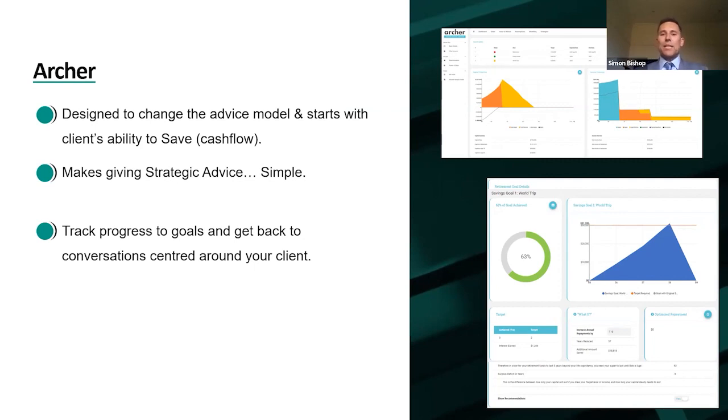So it's not just a calculator, it's an optimizer in that it'll even recommend strategies for the advisor. It will crunch a whole lot of algorithms and data in the background that would otherwise take paraplanners hours to do as they build out their cash flow modeling for clients. So that can obviously be taken as a standalone product or as part of the integrated suite.